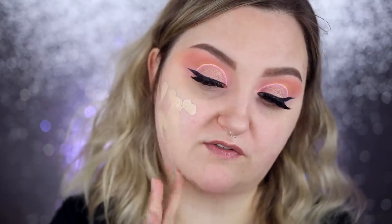I feel like that's a pretty accurate shade. All right, so I am going to apply this foundation. Now, it's definitely more liquidy than it seems. I guess this is a pretty pigmented foundation. I remember when this first came out, seeing everybody try it, and I really wanted to give it a go.